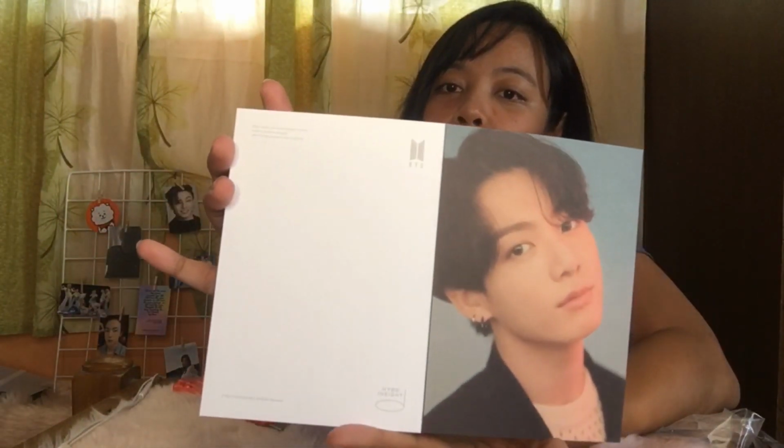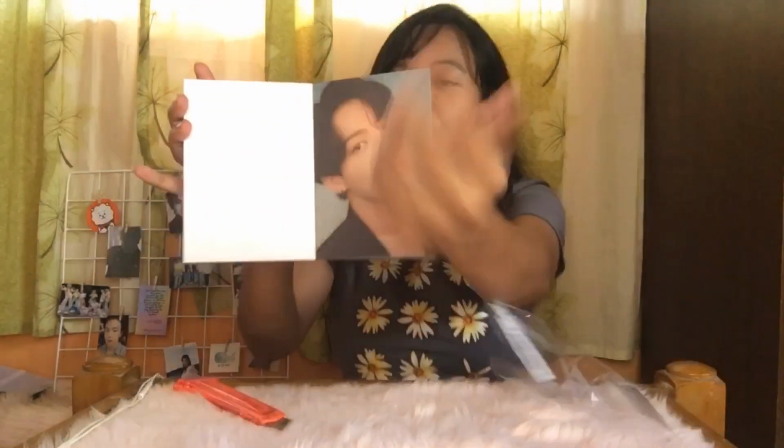And, ganito yung nasa back part. Ayan, ganyan yung nasa back part. Okay? So, that's our HYBE Inside Postcard set. So, ayan. So, of course, excited na yung mga nagtingin dyan. Alam ko. Worth it naman, guys. Ang ganda-ganda ng quality.